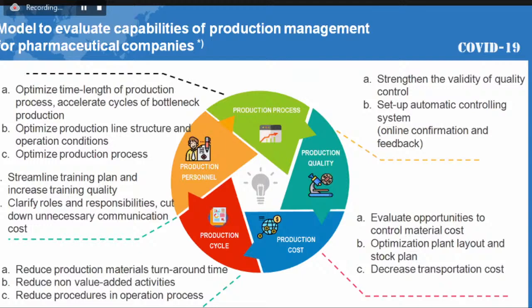Dari sisi production cycle-nya, kita mengurangi production material turnaround, ataupun kalau boleh dibilang DOI-nya. Kemudian reduce non-value added activity, ini pasti. Kemudian reduce procedure in operation process. Dari sisi production personnel, kita lakukan yang namanya streamline training plan dan juga increase training quality. Dan juga clarify roles dan responsibility. Maksudnya adalah kita memperjelas poin-poin job desk dari masing-masing role, dan juga kita pastikan secara kapabilitas dan juga kompetensi dari setiap personilnya adalah mumpuni.